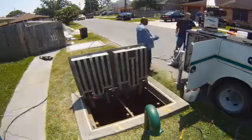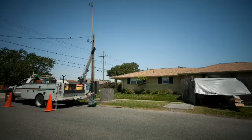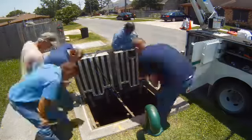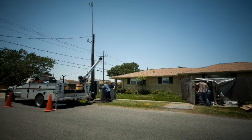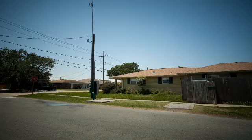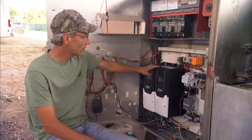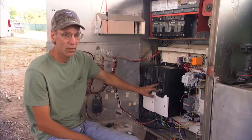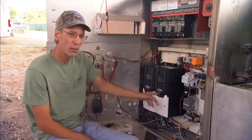jumped at it. In just days, workers from Jefferson Parish and Gulf States Engineering installed the new Flygt N-technology pumps and SmartRun intelligent controls. Installing these was a breeze. You can see these 2 controls right here replace everything here in this entire switch panel, and you have very easy to use controls on the front, easy to read display.